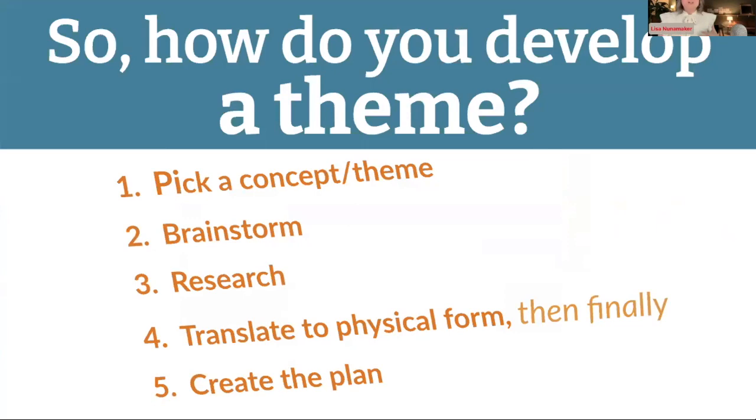So the five steps are, we're picking a theme, we're brainstorming, we're researching, we're translating the physical form, the colors, the hardscapes, the plants, all of that. And then finally we create the plan. And that is it.